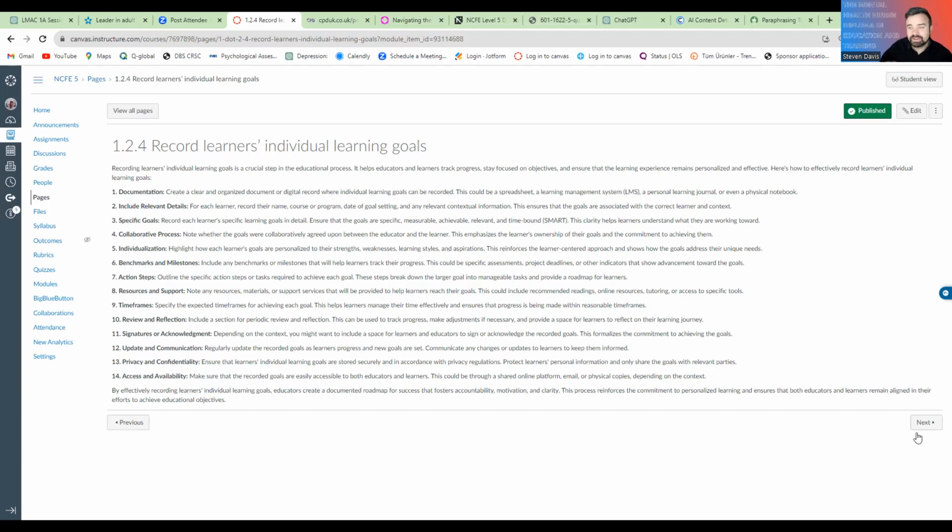Obviously, the e-portfolios generally have more structured templates built in, or alternatively, you may be reviewing your own paperwork. But here, recording learners' individual goals, those that have been in the job long enough will remember ILPs, individual learning plans. I don't think they ever really worked, if I'm going to be honest with you. They just became more paperwork for the assessor. They were meant to be a tool used between the learner, the tutor, and everyone else. And actually, I think they just became an admin burden rather than anything else.